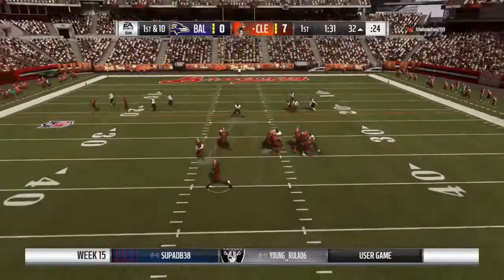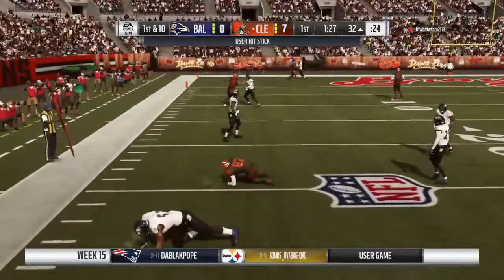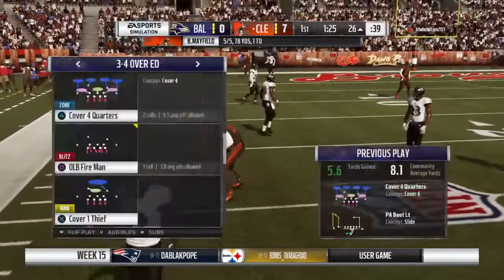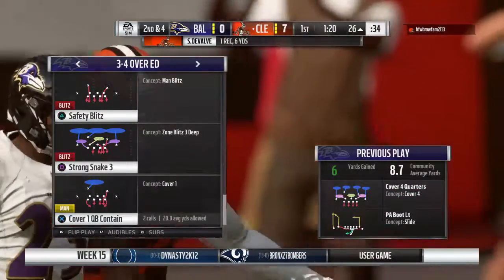Now a play fake here on first down. The killer here, it's complete. And he'll be a little shy of the 25 here at the 26-yard line. A gain of 6 there on first.